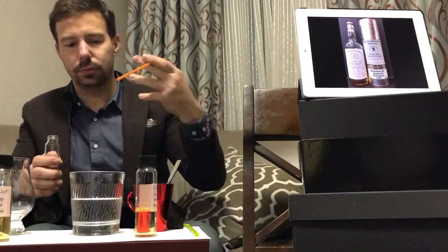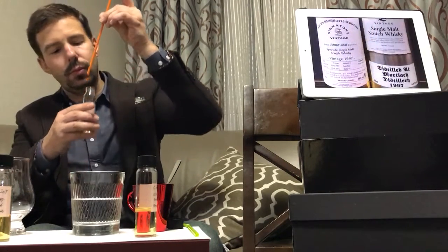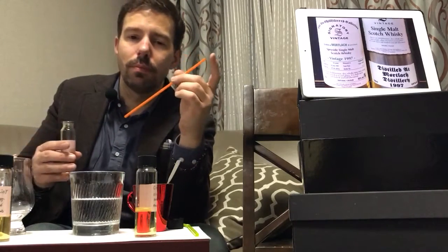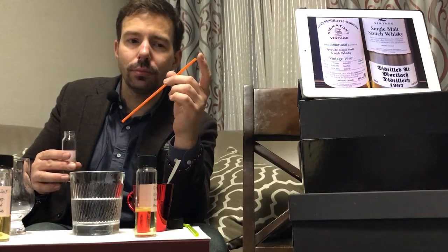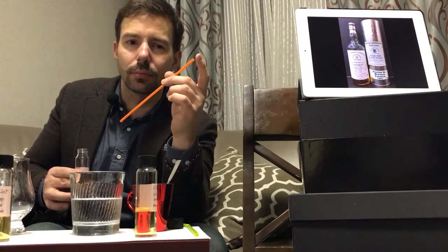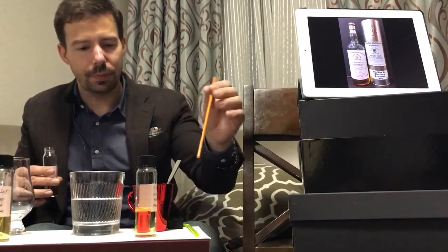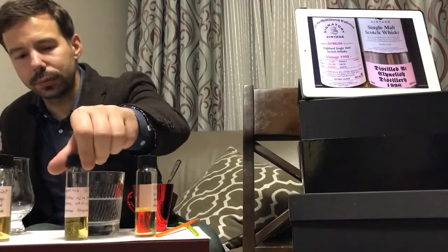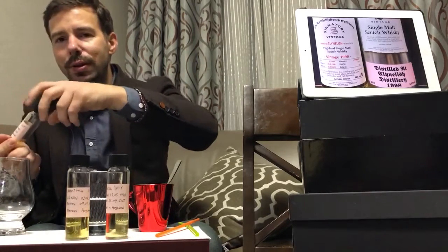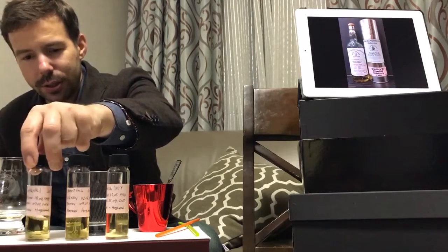Mortlach. Oh, a lot of fruitiness there too. Very well-rounded, very malty, lots of fruit. Boy, I'm losing drops there. And then one little dash more of Imperial. There we go. I spilt some, boy, not good.